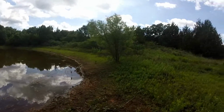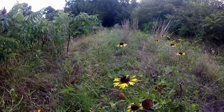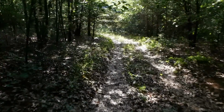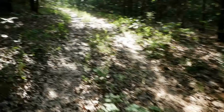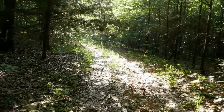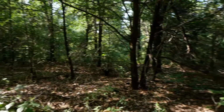Let's go on down over the dam. I just love this little walk here, and I would imagine in the future we'll be doing a lot of filming here in these woods. And let me pan around here. You can see some of these larger trees out here in the distance.